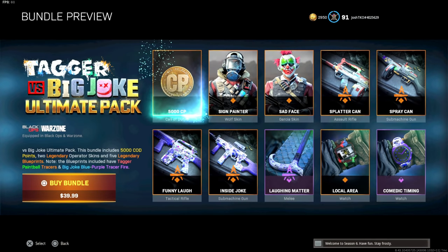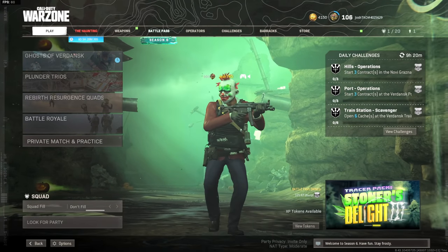In this bundle, you get 5,000 COD points, which you kind of get your money back, just in return as COD points. Then you get a Wolf skin and a Garcia skin, five weapon blueprints, including the melee weapon blueprint we're actually going to be checking out today, which is called the Laughing Matter, and then two watches. And I'm pretty sure you guys can understand what I was thinking when I first seen that.